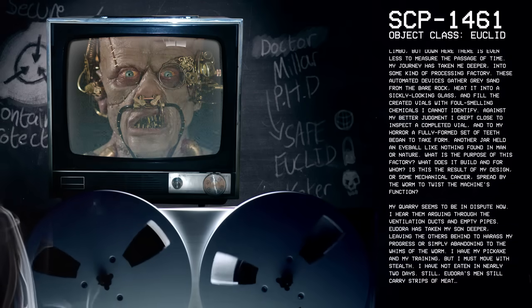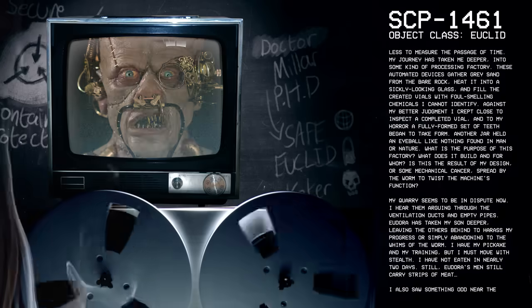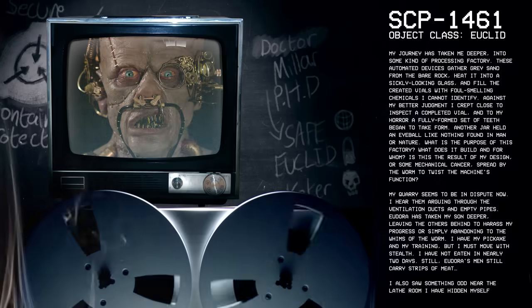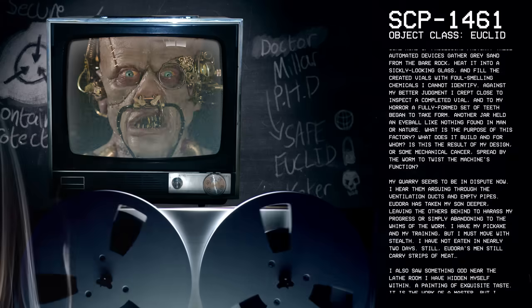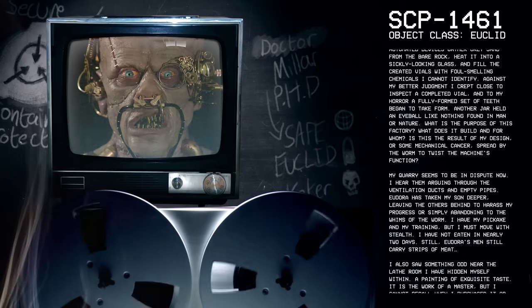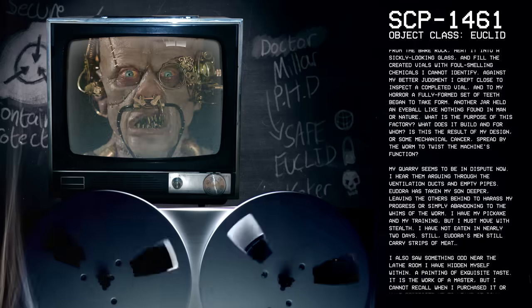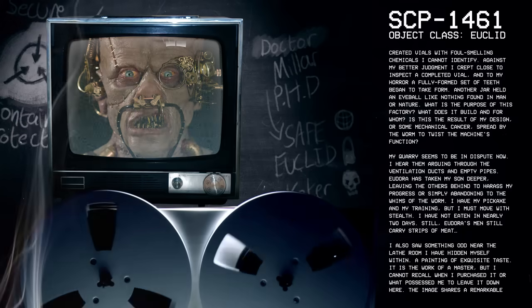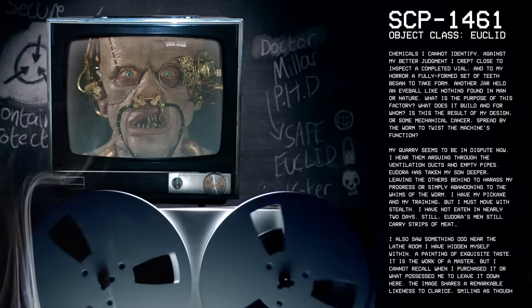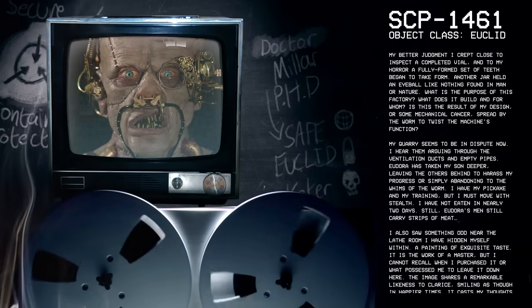My quarry seems to be in dispute now. I hear them arguing through the ventilation ducts and empty pipes. Eudora has taken my son deeper, leaving the others behind to harass my progress or simply abandoning them to the whims of the worm. I have my pickaxe and my training, but I must move with stealth. I have not eaten in nearly 2 days.